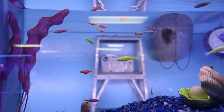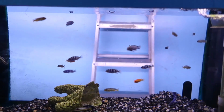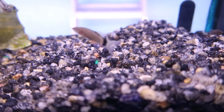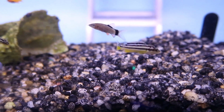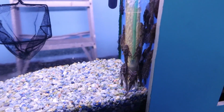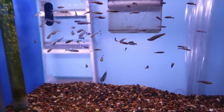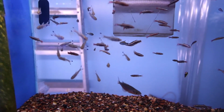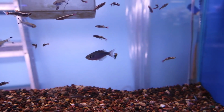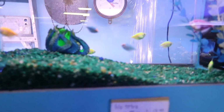Got your glowfish. Got some mixed Africans. Got skunk loach. Skunk loach is kind of cool. Got a bunch of plecos down there. It's like a bunch of scissortail rasboras. And I'm not sure what kind of rainbow that is. There's some white clouds in there with them too. More glowfish.